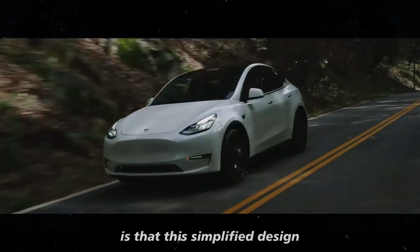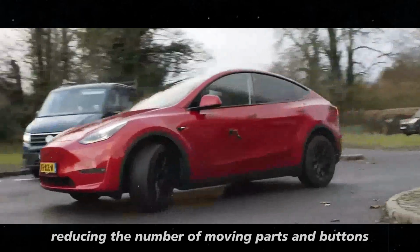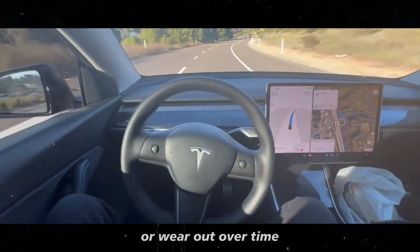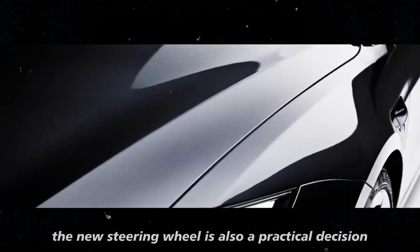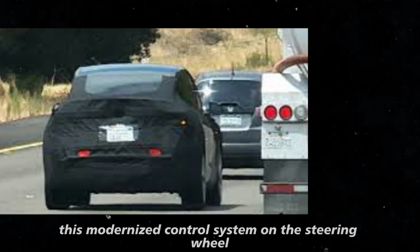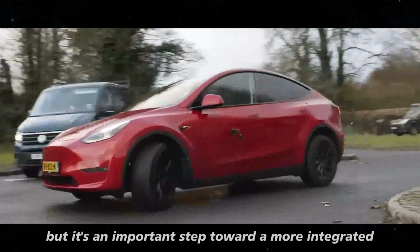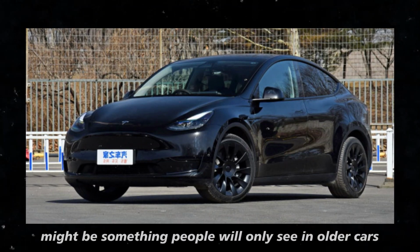Another interesting point is that this simplified design reflects Tesla's vision that less is more. Reducing the number of moving parts and buttons scattered throughout the car not only makes it easier to use, but also simplifies maintenance. Fewer levers mean fewer things to break or wear out over time. So in addition to being aesthetically innovative, the new steering wheel is also a practical decision, focused on durability and efficiency. In the end, this modernized control system on the steering wheel is yet another one of Tesla's bold moves that makes us think about how cars of the future should be. It may seem like a small change, but it's an important step toward a more integrated and intuitive design. Who knows, in a few years, steering wheel levers might be something people will only see in older cars.